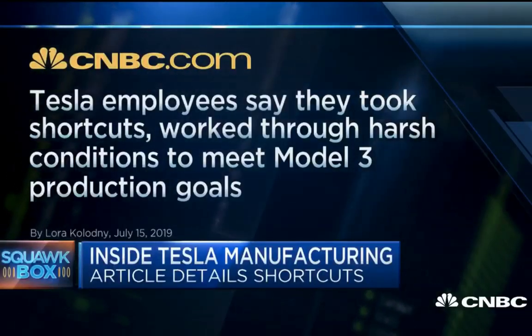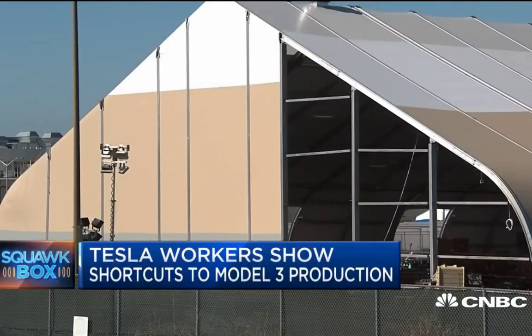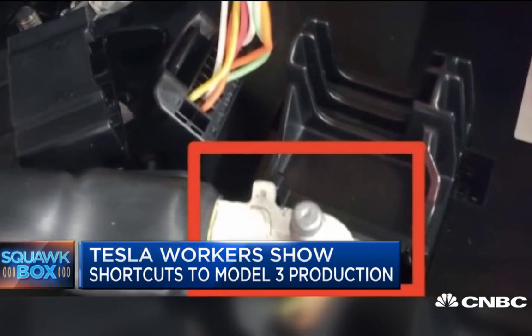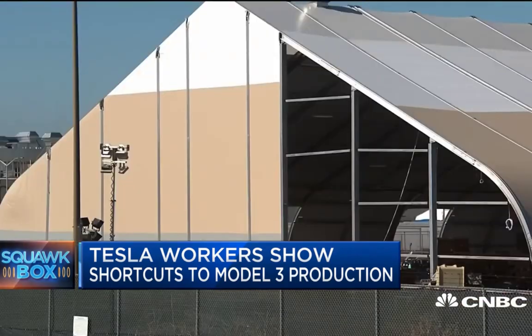A new CNBC.com article is detailing manufacturing shortcuts at a well-known Tesla plant in California. Phil LeBeau joins us right now. He has the details. Good morning, Phil. Good morning, Becky. This is part of a long investigation that Laura Kolodny with CNBC.com has been conducting, basically looking into the manufacturing process in the outdoor tent that has received so much attention at Tesla, talking with a handful of workers at that tent, and they've detailed and provided some pictures of shoddy workmanship, to say the least, including electrical tape holding in brackets, some nuts not being applied in certain areas, and also outlining how the conditions there, not always the best, especially when the wildfires were going on in California.